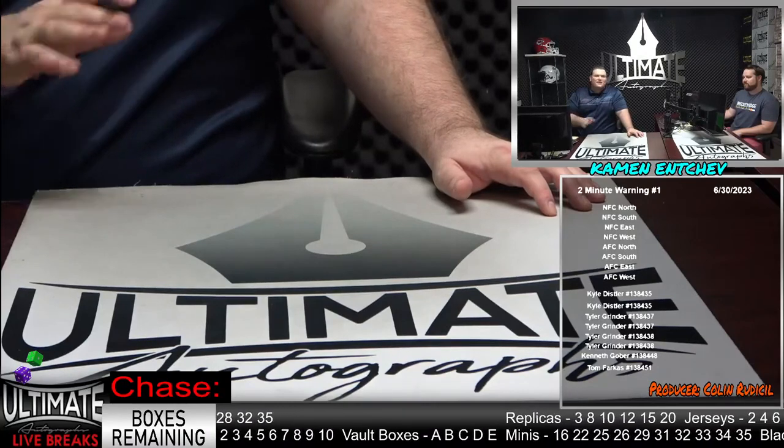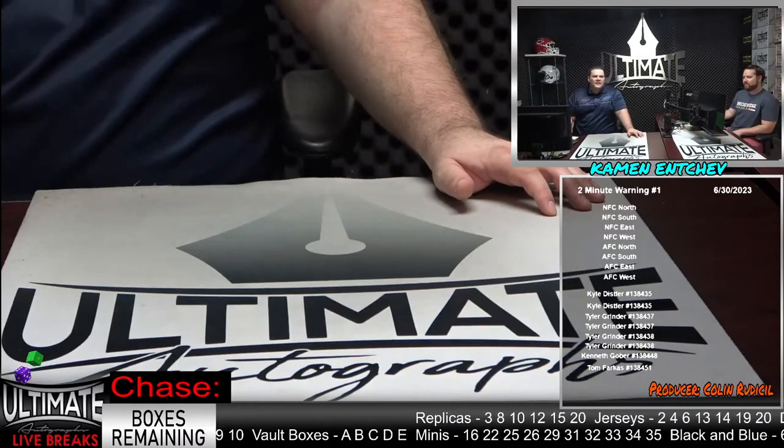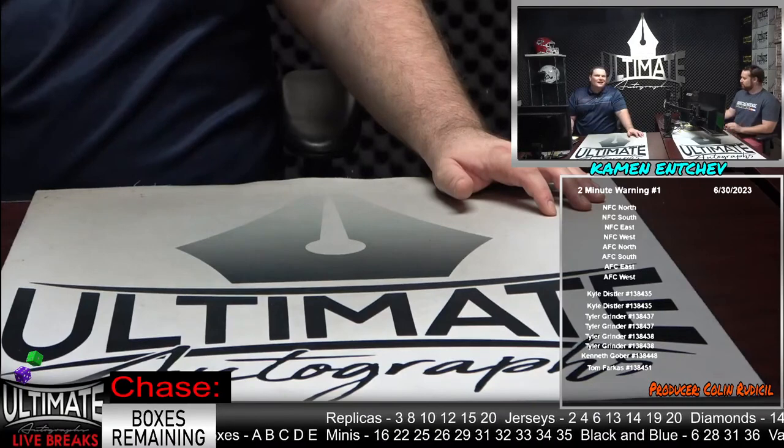The slabs, all the headliners out there. The jerseys, almost all. The minis, all the boxes available as well. Got a couple big headliners. Cannot wait to get started.